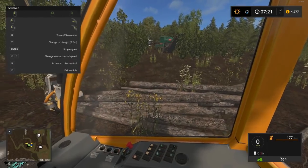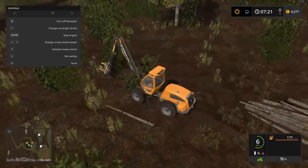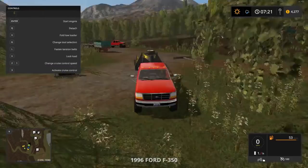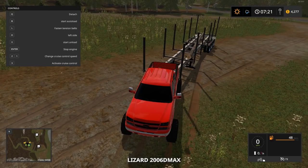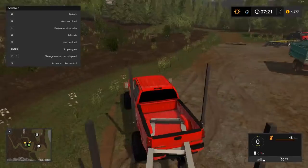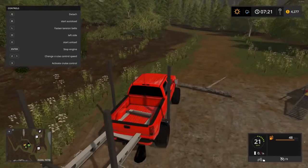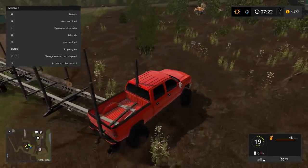So what I'm thinking now is we got a pretty big pile. I want to make sure that our automatic logging trailer is going to work just fine. And this is going to give it a good first load, kind of base on the trailer. So let's start up the old D-Max. And so, I guess we'll swing around. God, that thing is so loud. Oh, we just ran over some wood. So we'll swing around right here.